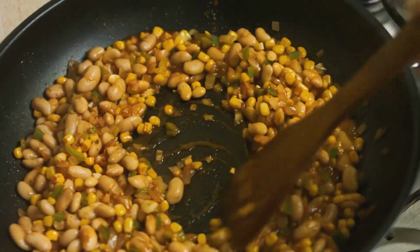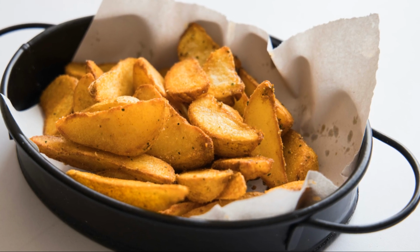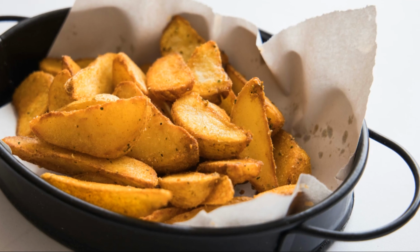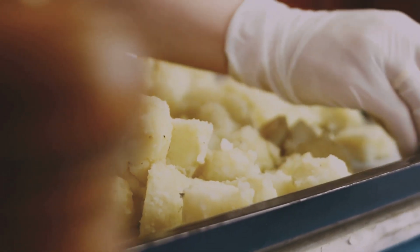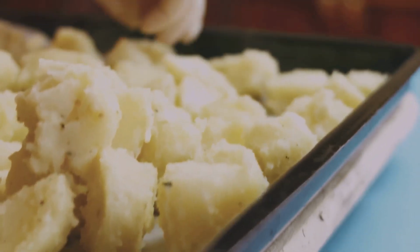Finally, assemble your masterpiece. Pile those crispy potato wedges onto a platter, smother them in that glorious bacon and bean mixture, and top it all off with a generous dollop of sour cream, a sprinkle of chopped chives, and a shower of that crispy bacon we set aside earlier. Boom.